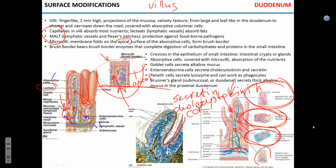Paneth cells, which are also cells of simple columnar epithelium, serve as the very first barrier against pathogens. They produce the nonspecific antibacterial protein lysozyme, and they can actually phagocytose, so they can consume pathogens. Because if you think about this, your food is covered with a bunch of microbes, unless you autoclave it. It is covered with a bunch of microbes.